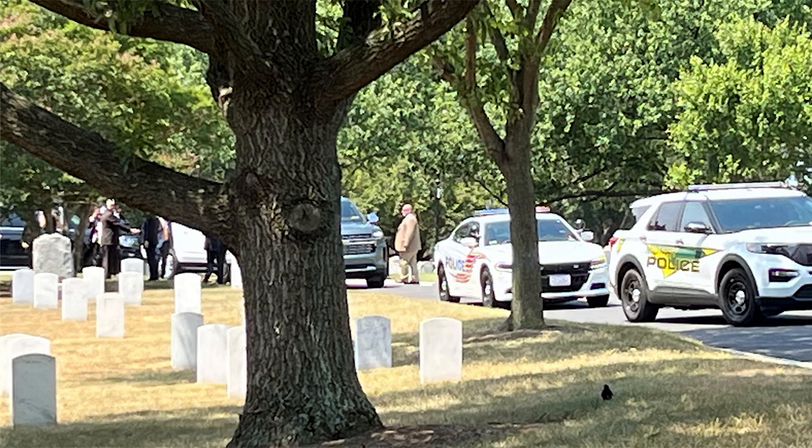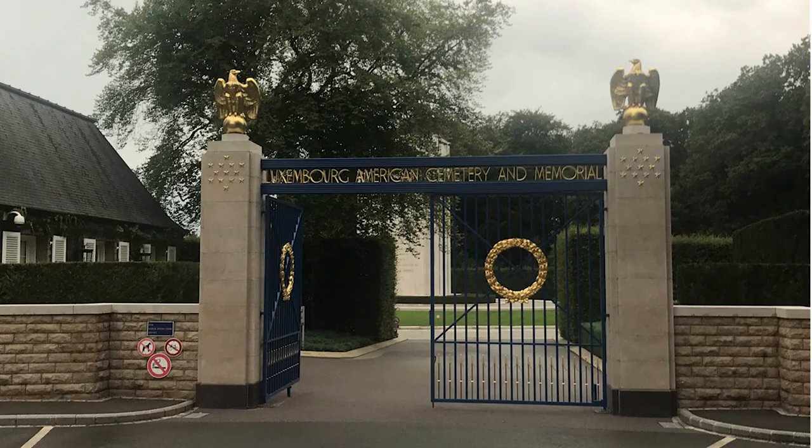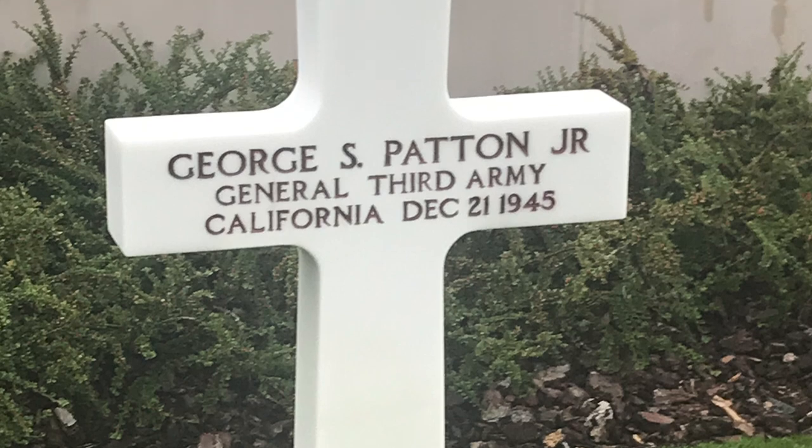While we were there, there was a celebration memorial service for the Battle of the Bulge. That was an incredible blessing, as our son lived in Luxembourg for a while and had been to the American National Cemetery there to see the grave of George S. Patton Jr., General, 3rd Army, California, December 21, 1945.